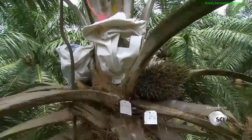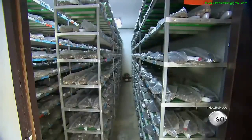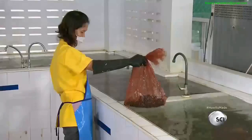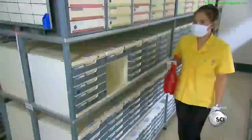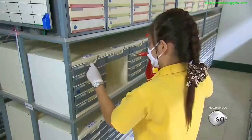It takes 6 months for the new hybrid seeds to be produced. Then it's into a heat chamber for 3 months to break the seed's dormancy. They soak the awakened seeds in water. Along with the heat treatment, this rehydrating accelerates germination, a process that takes many years in nature. They place the seeds in drawers and regularly mist them with water.